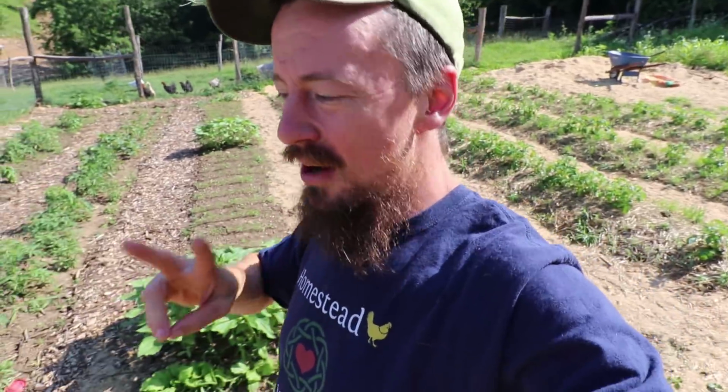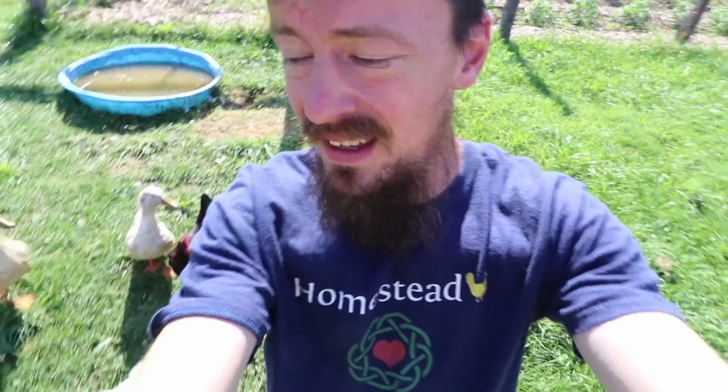As far as rain goes, it's been really dry for about the past 2 weeks now, since it was just drowning us before. So we're definitely looking expectantly for rain. We've only had kind of 2 good rains.